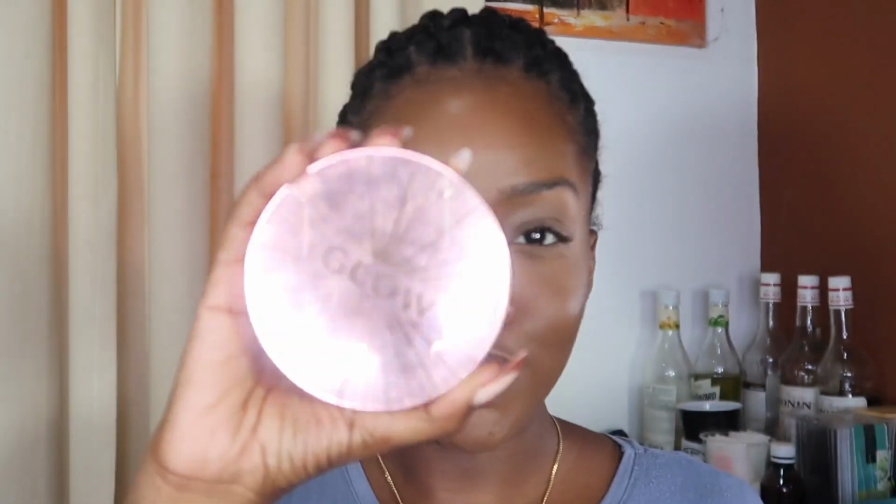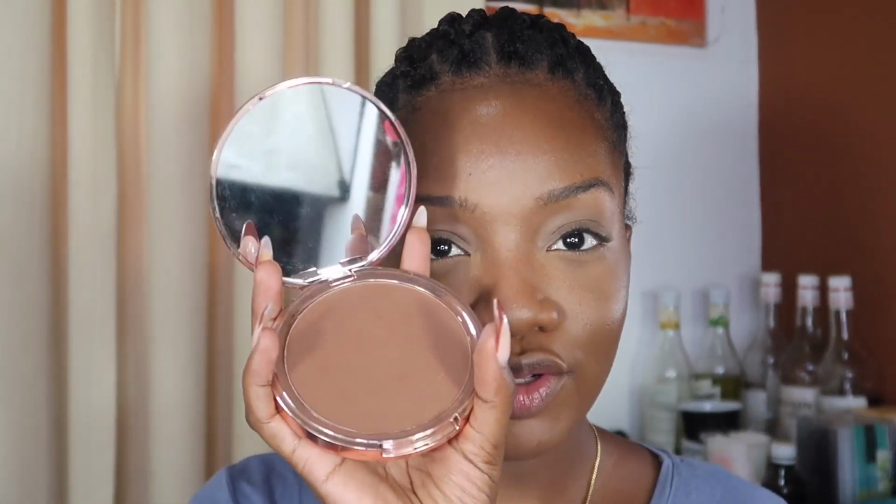Then I bronze. So this is my Fenty Beauty bronzer in Mocha Mami. It's almost done, and I don't feel like buying a new one. But then I have my alternative. This is the Revolution Splendor Ultra Matte Bronzer in dark, and this is what this looks like. And this is cheaper, bigger, maybe better, and this smells so good.